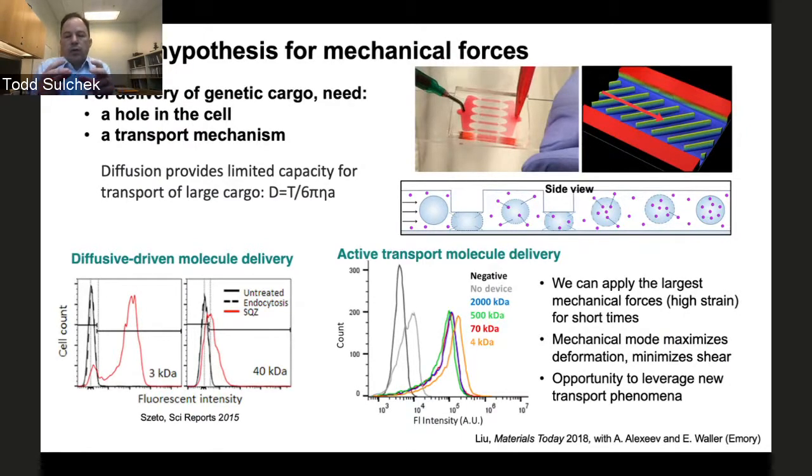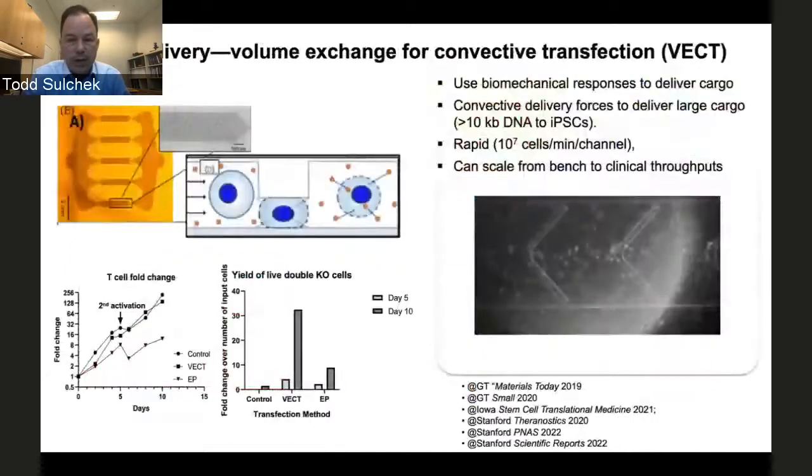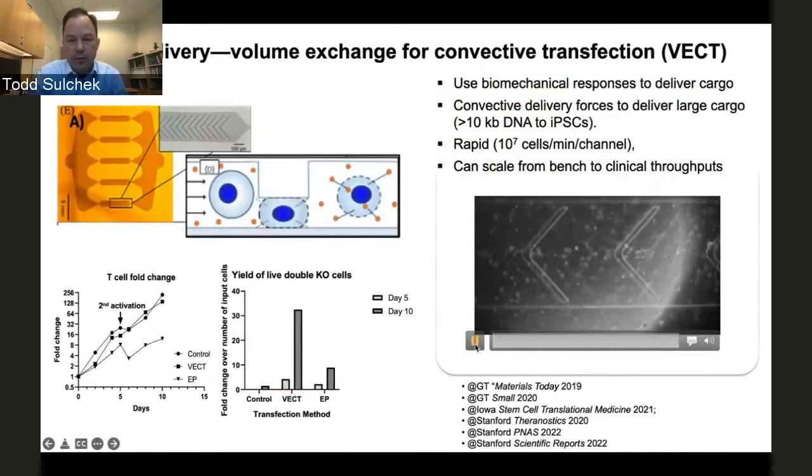actually lose a little bit of their volume when they get deformed. And then as they relax, they can draw in cargo from the outside, almost like a sponge. If you ever taken a sponge and squeezed it and let it go, the liquid will flow in through a convective process. So we're trying to take advantage of that for delivery of cargo.